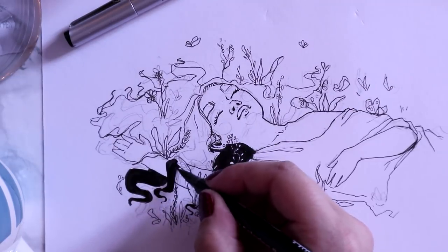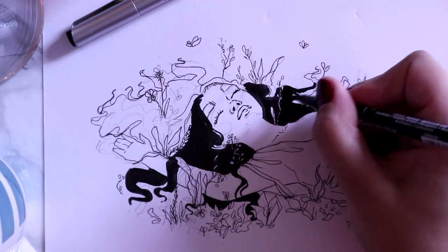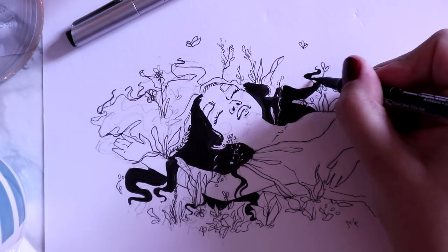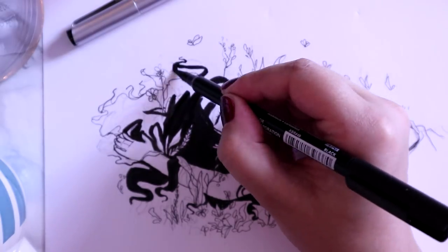So I'm using those. You'll also see me use my Sakura Koi brush pen, as well as my Pentel brush pen, the classic brush pen that they have.